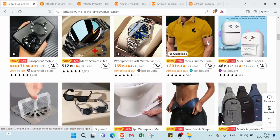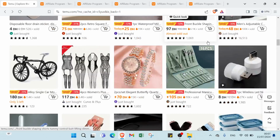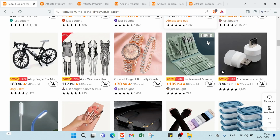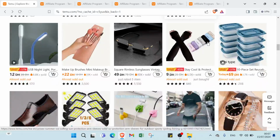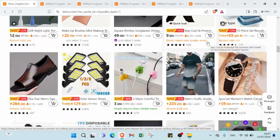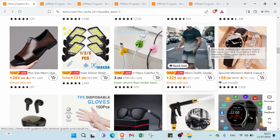Secondly, we have offering digital products. Sell digital goods like ebooks, software, online courses, or digital art. Digital products have the advantage of no shipping costs and instant delivery. Providing services, we have offering freelance services such as graphic design, writing, consulting, or virtual assistance. Create detailed service listings with clear pricing and delivery times.